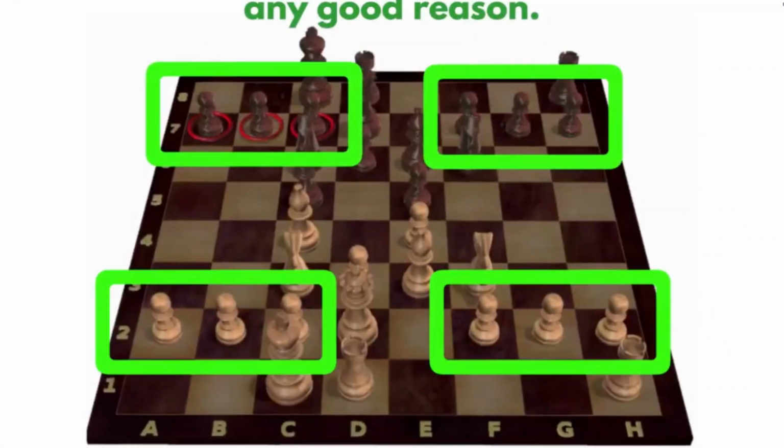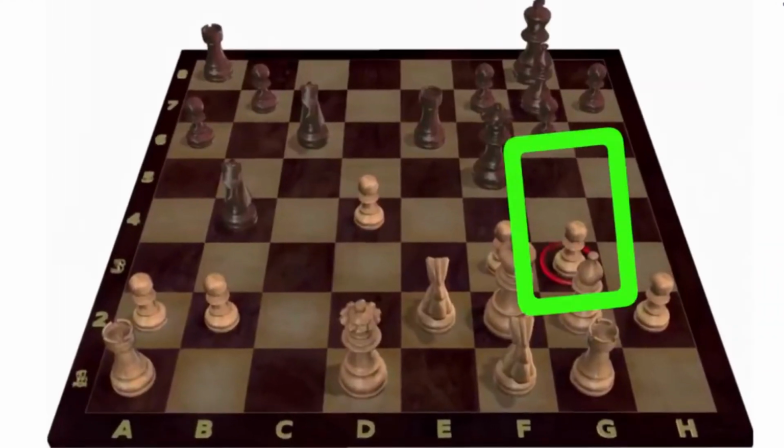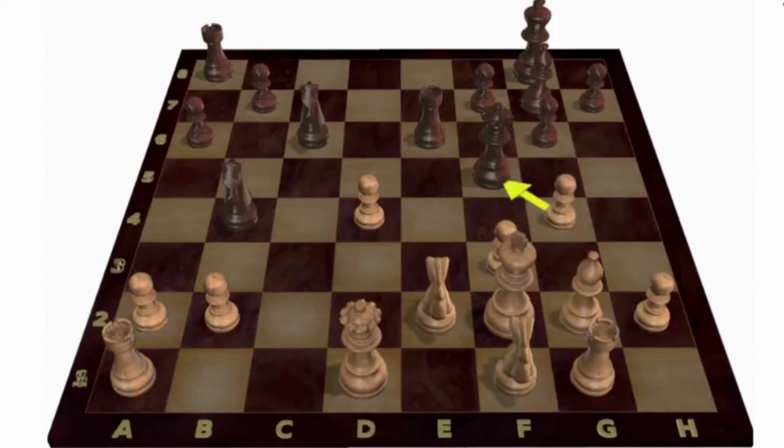Now we look at MB, or material balance. Are you ahead in material? Have you captured more valuable pieces? Fischer rarely gave up material without a reason. Subtract the value of your opponent's material from your own. If you're ahead, that's a great sign.